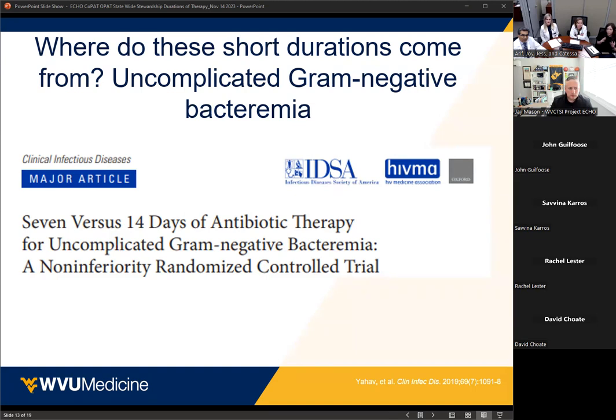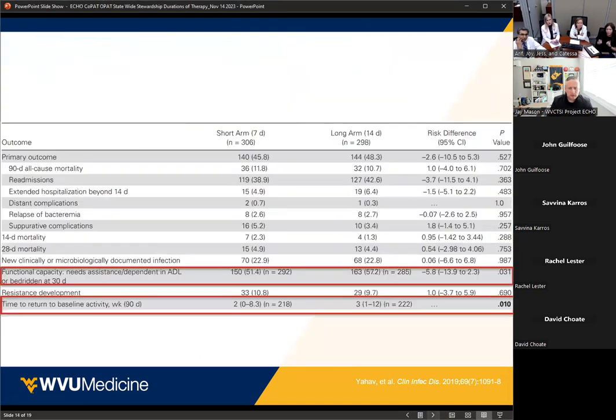So I'm not going to get into the nuances of this trial just for the sake of time. But if we go on to the next slide, the one thing I want to point out with this is that we've established that efficacy is the same for short versus long durations of therapy. So 1 week versus 2, all the same.